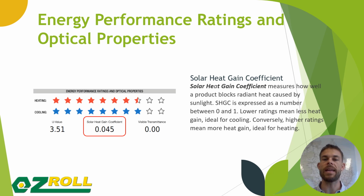Moving along now to solar heat gain coefficient. Now this measures how well a product blocks radiant heat caused by sunlight. It's measured between 0 and 1, with a lower rating meaning less heat gain and a higher rating meaning more heat gain. Now you see in this example, the value is 0.045. Now that's incredibly close to 0. Now this is a white roller shutter. Now conversely, you'll see with a black roller shutter, the value is nearly 3 times the amount of that. And this is your first clue of just how much colour can influence a WincovER rating.